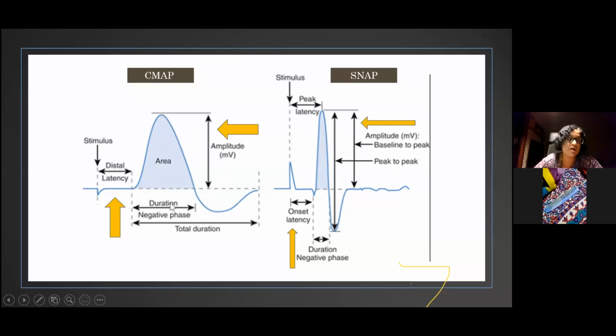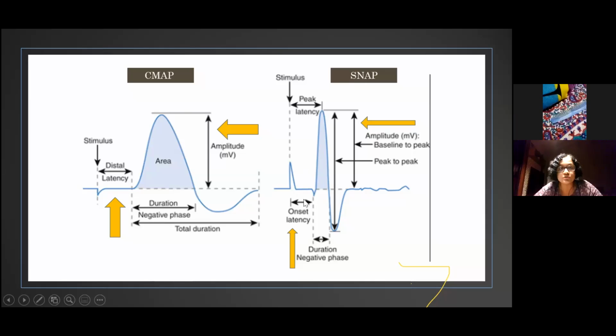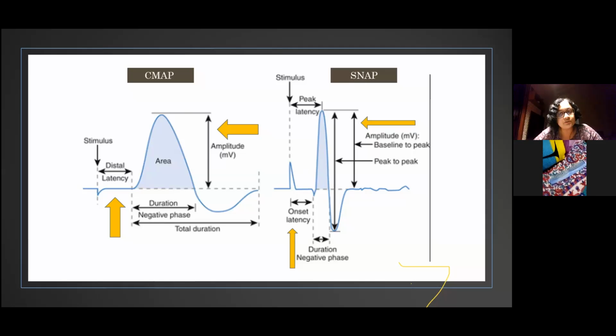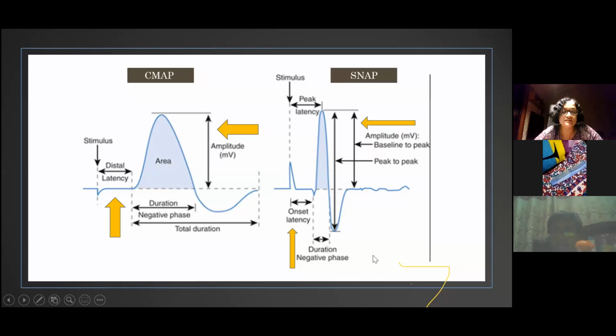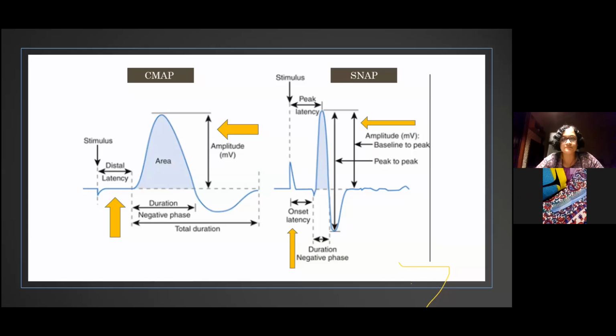Latency is the time it takes for the response to come up following stimulation. So your stimulus artifact is here, and then you stimulate at that point. It takes a few milliseconds, and then you have your response coming up. So all these are important. As you know, the latency and the conduction velocity are directly related to demyelination, while the amplitude usually means axonal loss. Any involvement of the amplitude usually means damage to the axons.